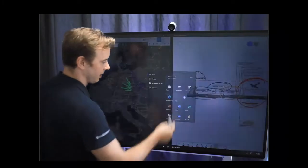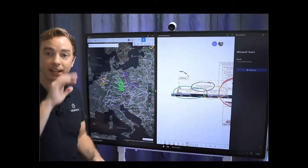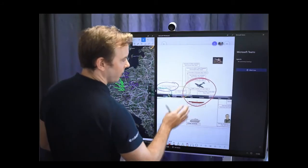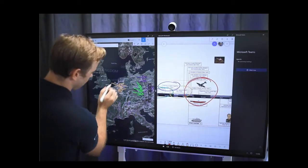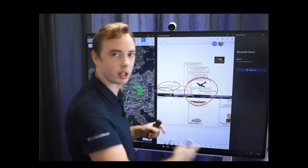Now, naturally, I can be on a Teams call while I'm sharing this screen so my students can see what's happening, and they'll get a little shot of me in the corner as well so they can hear me talking and we can interact. But say as we move along the timeline, get up to the Battle of Britain, we can update this by inking onto the maps. And all the students can see what I'm doing and what I'm talking about in real time.